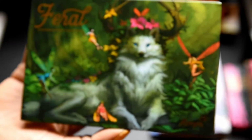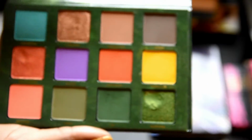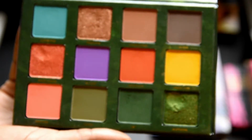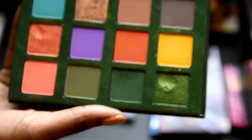The Pharaoh palette. This was a palette that I didn't really want originally, and then they changed 2 out of the top shades. They changed these 2 shades right here and kept these 2 neutrals, and I felt like that's enough neutral but enough color that I am down for the count. So I went ahead and scooped it up. It's definitely not my favorite color scheme overall, but Menagerie Cosmetics is one of those brands that I would like to collect all the palettes from if I can, and if I enjoy them.